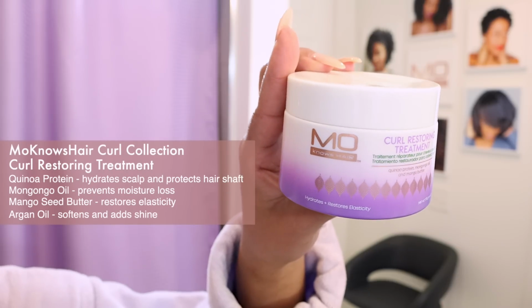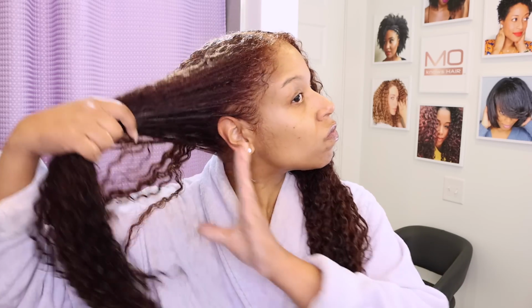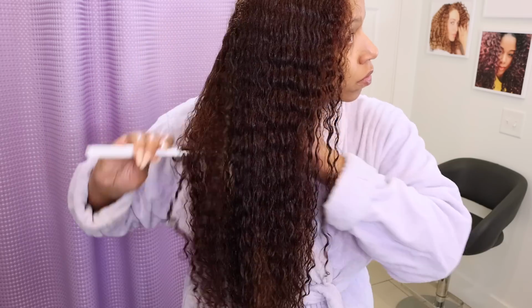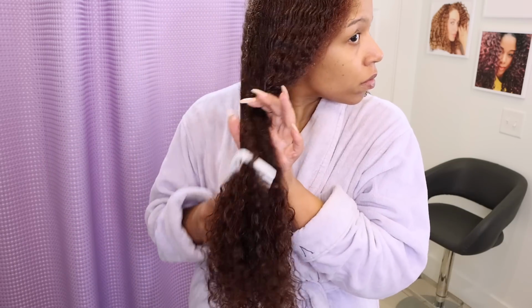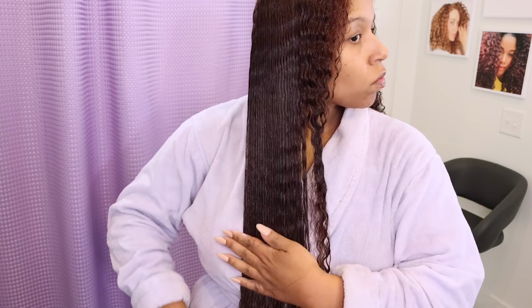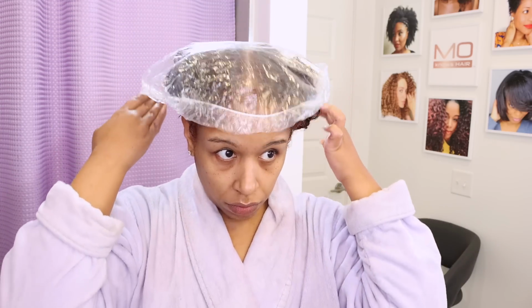Next, I am applying my curl restoring treatment to deep condition for 10 minutes under my hooded dryer. This conditioner is made to penetrate strands to hydrate and repair to improve elasticity while smoothing the cuticle to prevent damage and breakage. I get told all the time, "Wow, your hair grows so fast." That's not really the case. My hair grows at a normal pace. It's not having to cut inches off because of damage that gives me visible gains on length. Weekly use of this treatment over the last few years is what is helping me retain all of this length and have so much more curl definition.